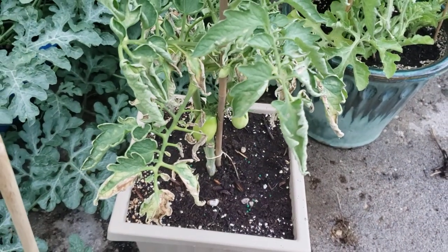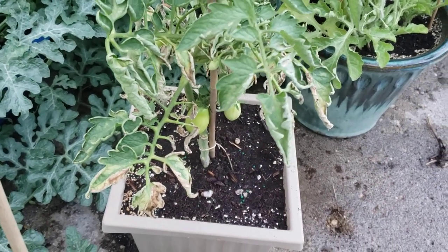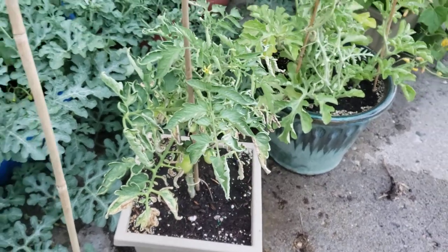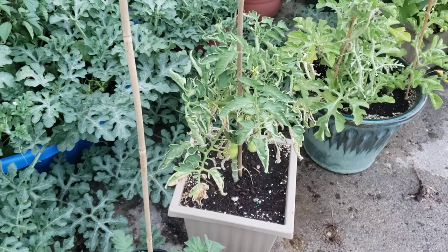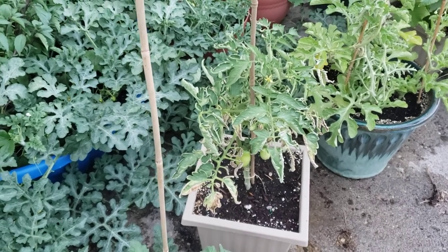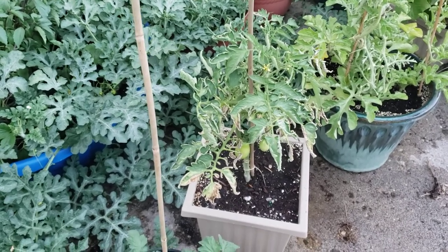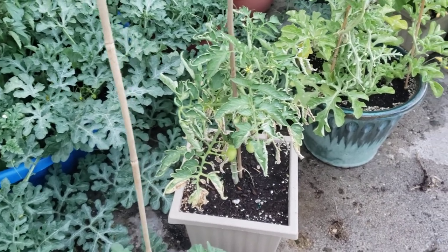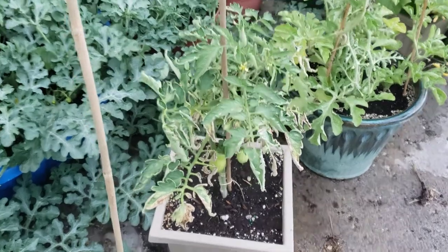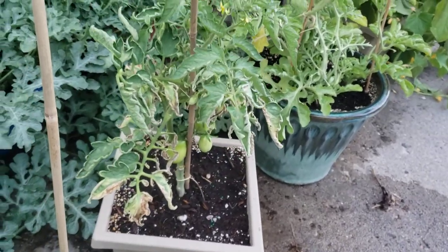And this is, I suspect, two of the San Marzanos. I thought they were Sun Gold or Sun Sugar gold tomatoes, but I do believe now that those were the two little tiny tomatoes that I found in the San Marzanos, and I transplanted into some containers, let them grow out a little bit, and then I planted them over here. So it turns out we're gonna have San Marzanos on these.